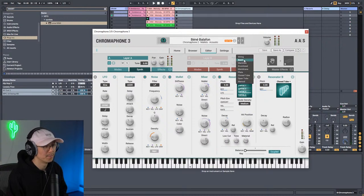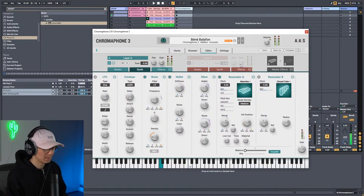Let's stick with some of the basic ones. Let's try marimba. So how the resonator works is it reacts to something hitting the resonator. So you have two types of contact with the resonator. There's a mallet, so that's almost like a drumstick. A mallet just has a softer head to it. So there's a mallet, or you can hit it with noise, which would be more equivalent to a hard surface hitting the resonator.